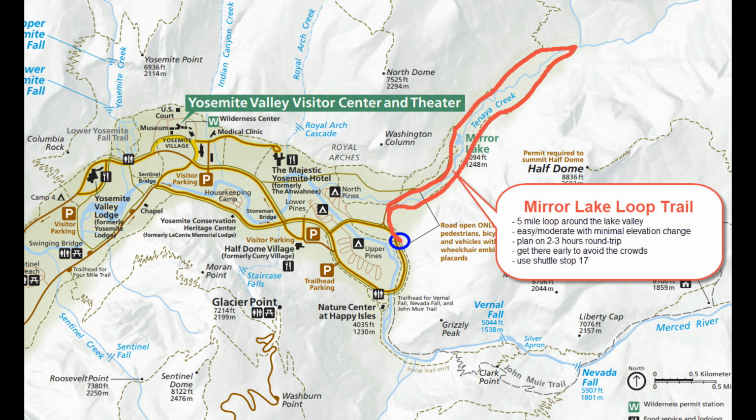But it does offer some really beautiful views of the northeastern part of the valley. Although it is heavily traveled during the summer due to its accessibility and proximity to the valley, if you can get an early start, say before 9 a.m., you'll feel like you mostly have the trail to yourselves once you get past the first mile. In general, the earlier the better.